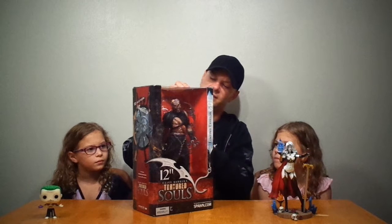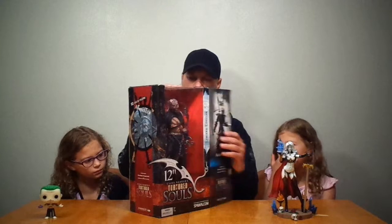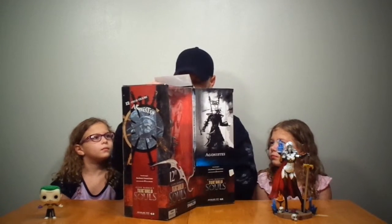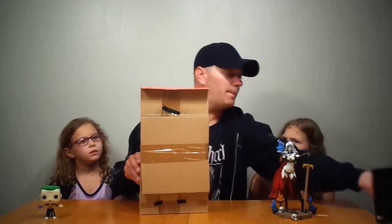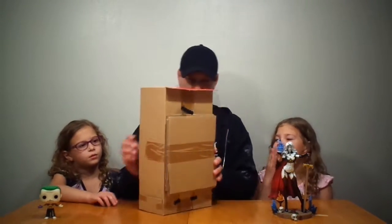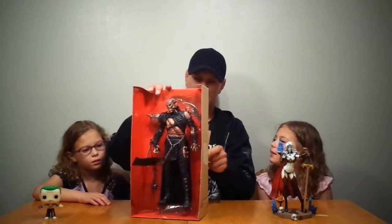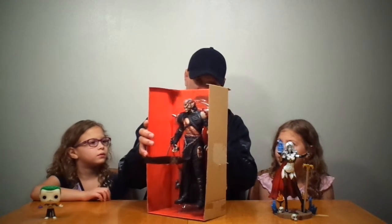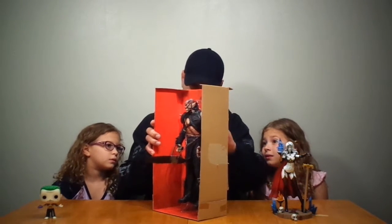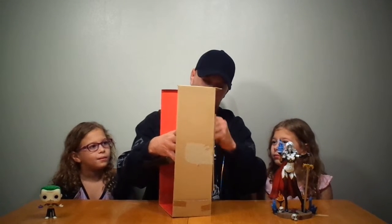Now, each one of these that I've got in the past, this is only my second big one I have, it has a little piece of paper with a backstory. It has a story of the character. That's cool. Was that the one that was down in the basement with the guy hanging from that? Yeah. This one has a few more pieces to it. It does. To get it off.